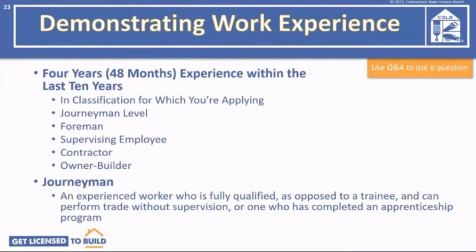Remember, the license qualifier needs 4 years or 48 months of experience within the past 10 years in the classification for which you're applying. The experience must be at no less than a journeyman level or as a foreman, supervising employee, contractor, or owner-builder. A journeyman is defined as an experienced worker who is fully qualified as opposed to a trainee and can perform trade without supervision, or one who has completed an apprenticeship program.